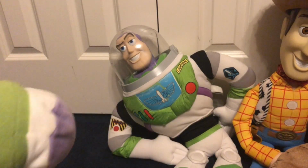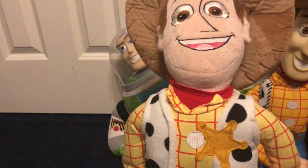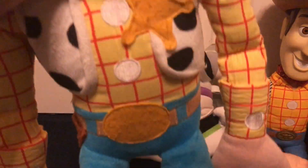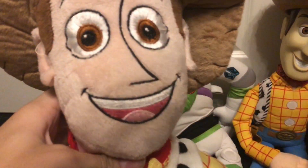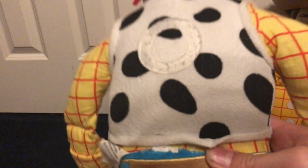On Buzz, his jetpack exhaust things are actually on his waist for some reason, which is kind of funny. And on Woody, this is actually one I bought at Home Goods, I believe, only a couple of years ago. So this guy's been out for a little bit. Yeah, he's got some weird boots. You can see they're kind of starting to roll down, which is not supposed to happen. There isn't really much to say. He's got a really strange, odd, flat, happy face. On the back, he's got a large pull string and very many little decal things.